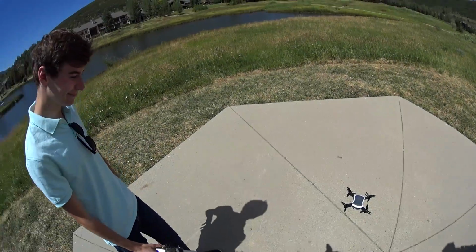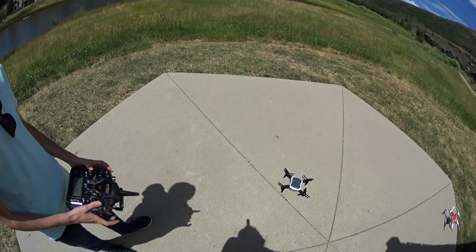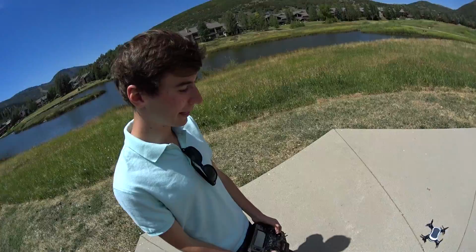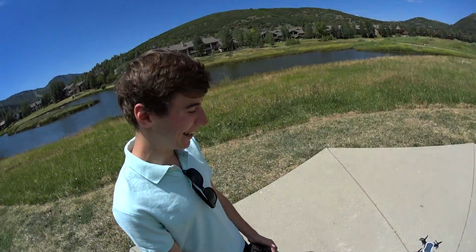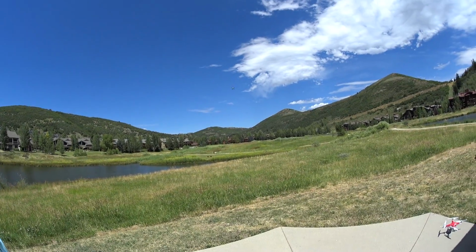So I'm here with George Matus with Teal, and he's going to give us a little demo on the new Teal drone from their company. And then he's going to pass over the controls and let me fly it. Awesome, let's do this. Wow.